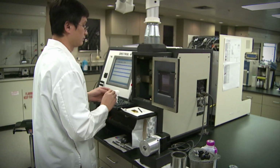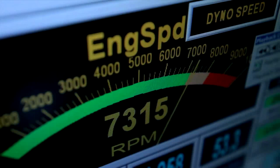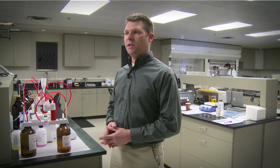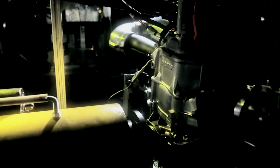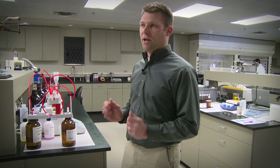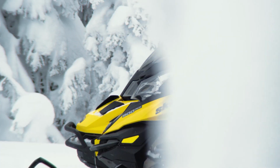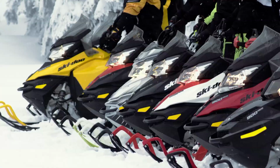With XPS oils, the job isn't done with just the initial formulation. It needs to be tested in the lab, in the dyno room, and in the real world. Only XPS was developed and approved in partnership with BRP engineers, and XPS is the only oil that passed BRP's rigorous severe duty testing. This testing ensures that all components in its high-performance E-Tech engines have the maximum protection and highest performance in real-world conditions. And once XPS passed those rounds of testing, it was tested across the entire range of BRP products, from its 800 engine all the way down to its 550 fan, to make sure that engineers were satisfied with that oil performance.